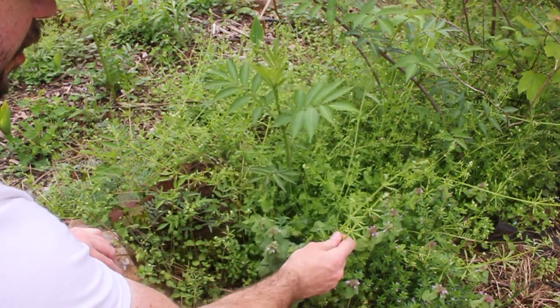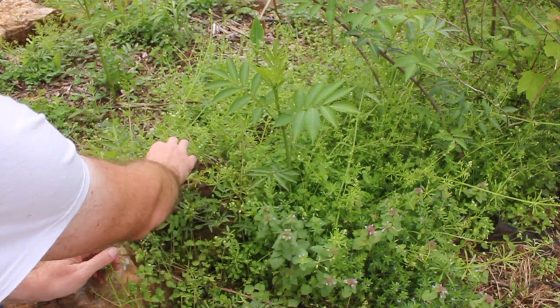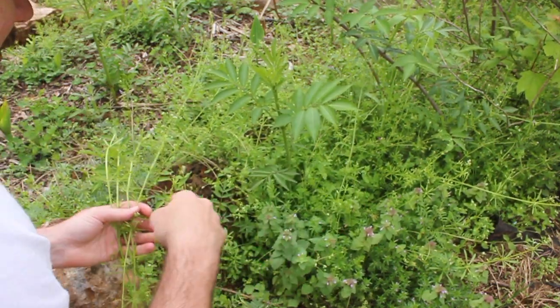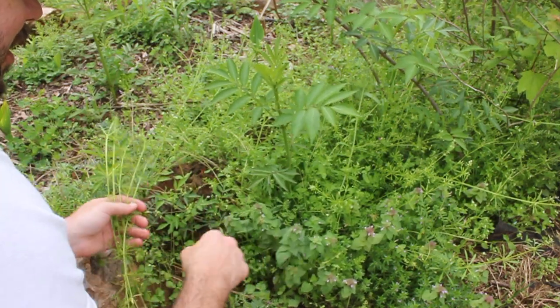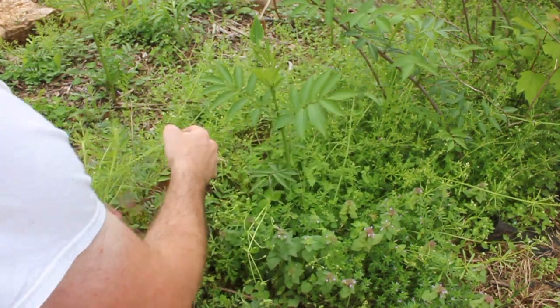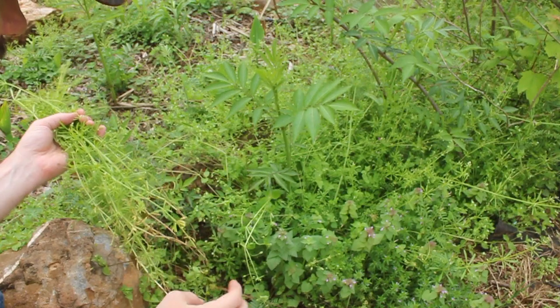Cleavers are really easy to harvest. They'll come right up for you, and they stick to you, so it's real easy to keep a hold of them. But a lot of times, they'll grab onto other plants, and that's the trick, is not harvesting extra things with them. Look at that. Boink. You can get a big load of this stuff pretty quick.